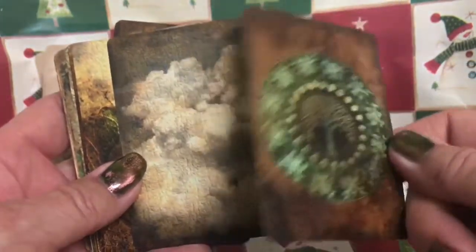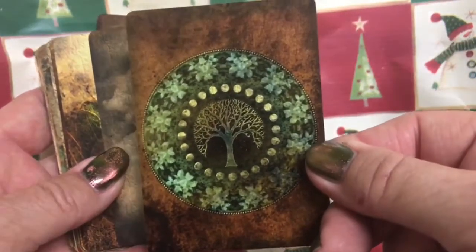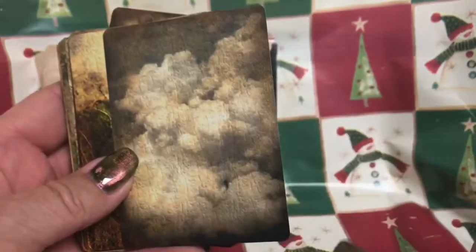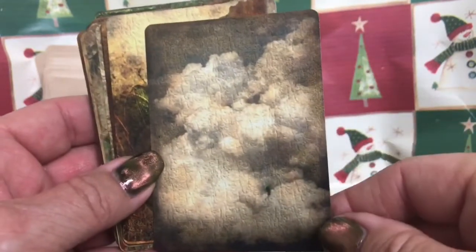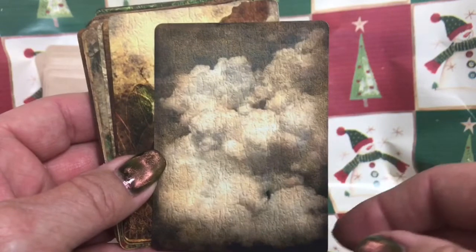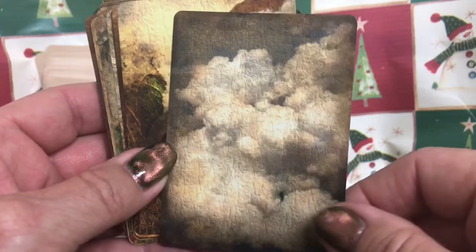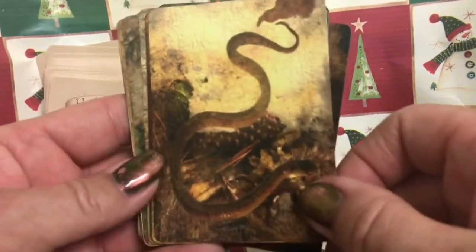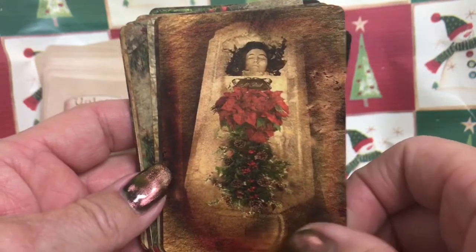I'm not sure what this card is. This is some sort of an artist card. You could use this as an alternate tree is what I was thinking. But there's no book with this deck, so there's no explanation of cards such as that one. It seems to be an extra card, and you can use it however you like. Here are the clouds. Snake. The coffin actually has a corpse in it.